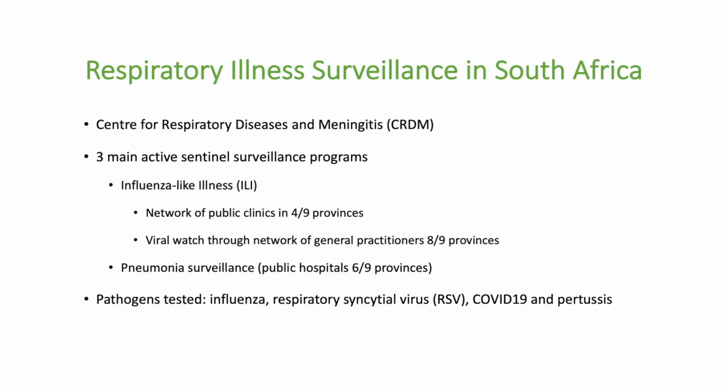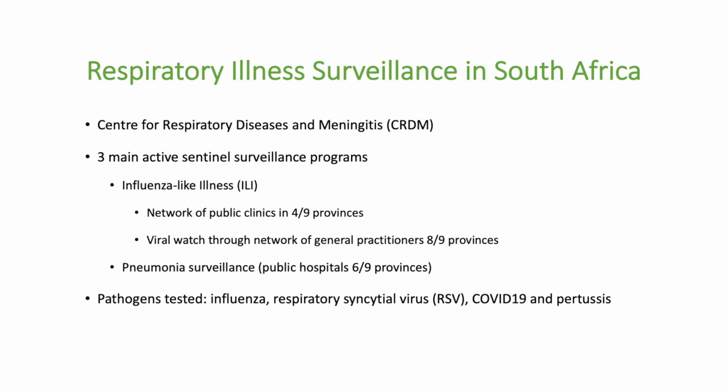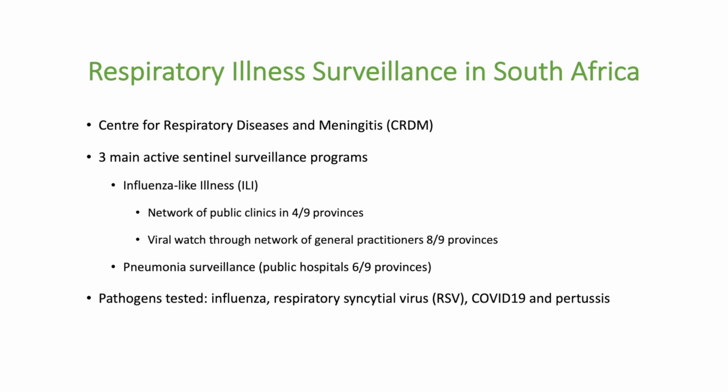So the Center for Respiratory Diseases and Meningitis runs a number of sentinel surveillance programs. We have 3 active ones. The first is for influenza-like illness, which spans through a network of public clinics and general practitioners. We also have pneumonia surveillance, which spans through public hospitals. In all of these programs, we test for influenza, respiratory syncytial virus, COVID-19, and pertussis.